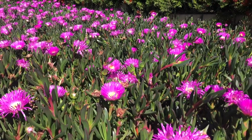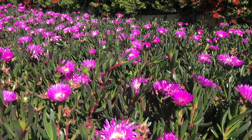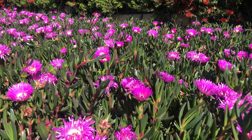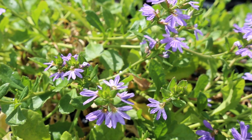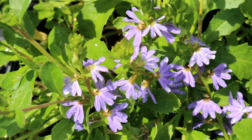For attracting bees, you can't go past Aussie Rambler Carpobrotus. Its enormous pink flowers are a magnet for pollinating insects. Purple Fusion Scaevola is also a great choice due to its continuous flowering throughout most of the year.